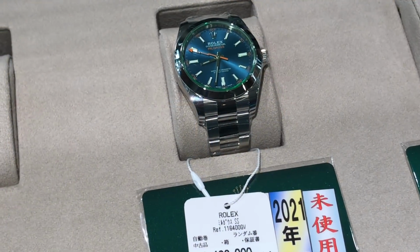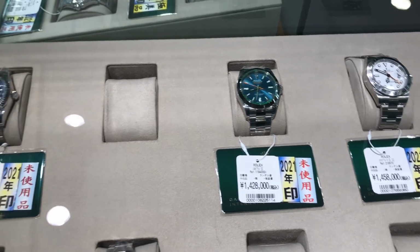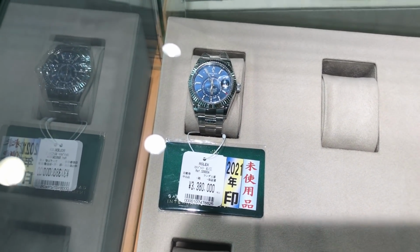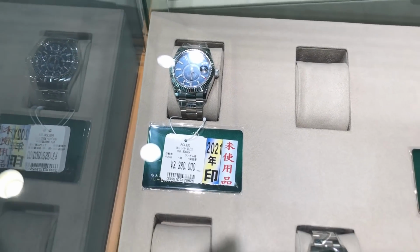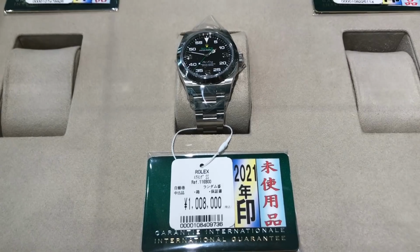We'll take a moment during this final intermission to appreciate the Milgauss with his GV glass. Go on, try to copy it. Rolex dares you. They believe it's so impossible you can't do it. Here's a blue-dialed Sky Dweller, probably the most sought-after Sky Dweller period, and this gray market price reflects that. We'll end on an Air King, a model that I think is going to see a change in 2022.